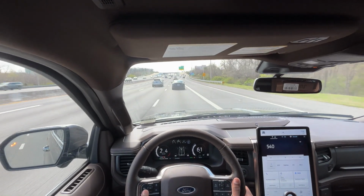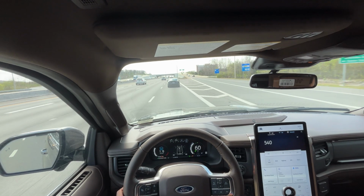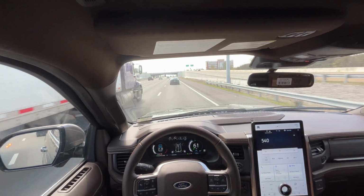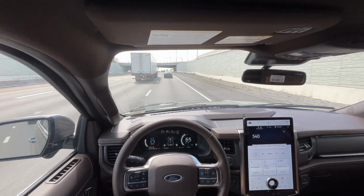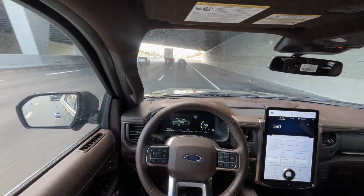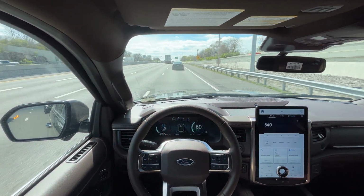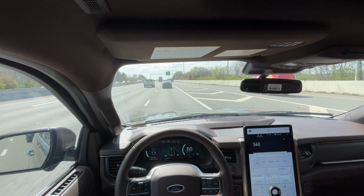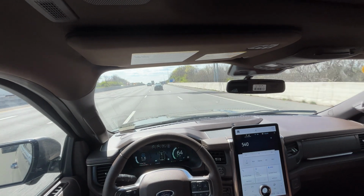But I'm going to put on the self-driving again, and we're going to set this to 75, and then we're going to have the gap as far back as it'll go. Again, lane centering is on. And I'll actually put it into the eco mode now. So what makes these driving systems so good is you really don't have to do anything. All you have to do is watch the road. It's doing most of the driving for you. It just makes it that much more relaxing.